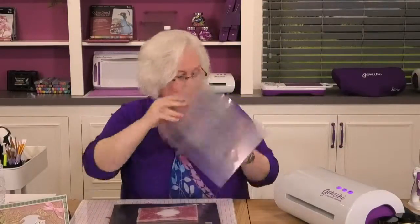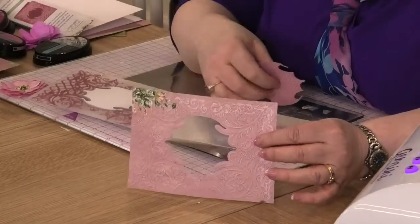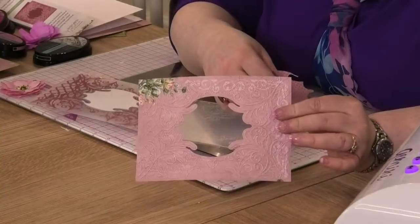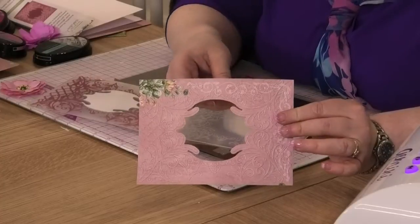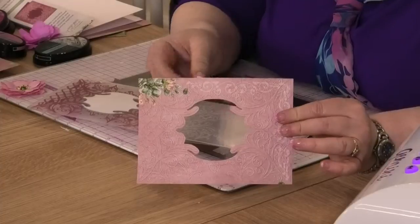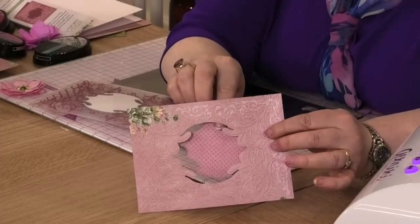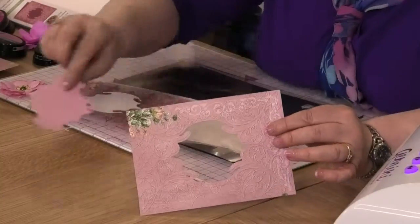There we go. So let's have a look here, shall we? Oh, look at this. Oh my word, one pass, one pass. That is just stunning, is it not? Absolutely gorgeous. And what I could do if I wanted to is to use the reverse as a little mat which is going to sit behind it. I love that, absolutely love that.